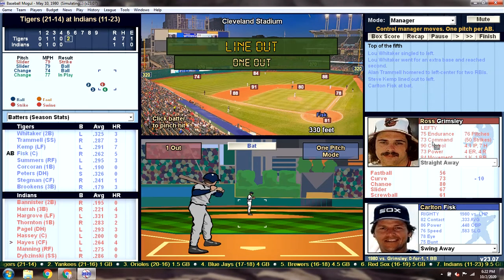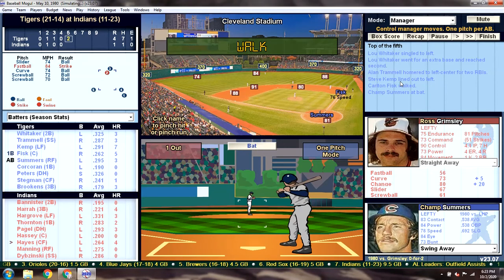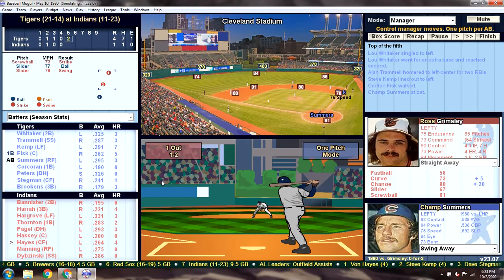In 1979, Grimsley won 20 games for Montreal, and in 1980 he was just terrible. He was actually traded from Montreal to Cleveland, and they actually cut him at the end of the year.